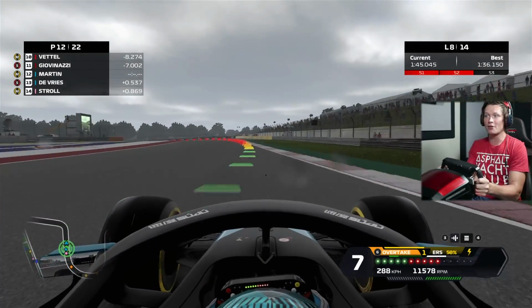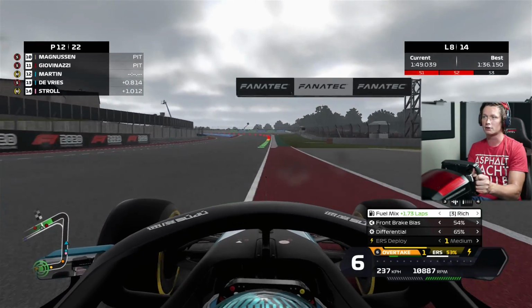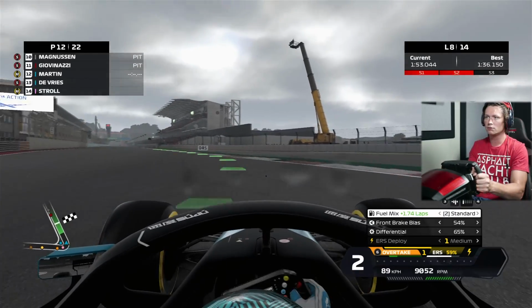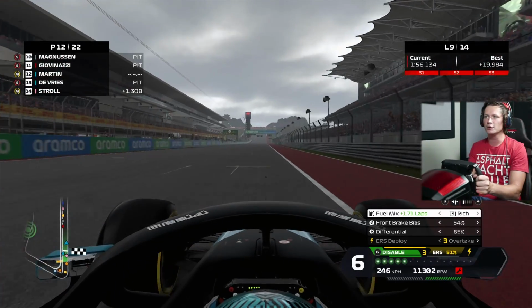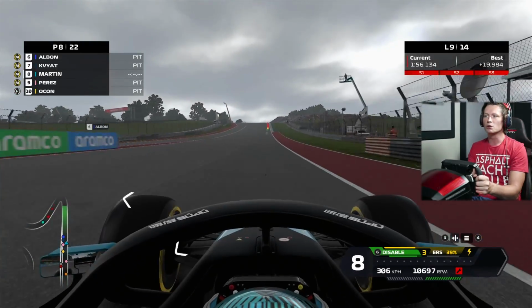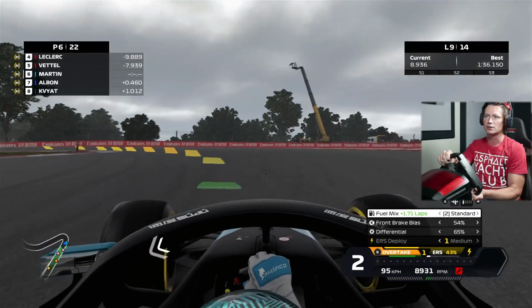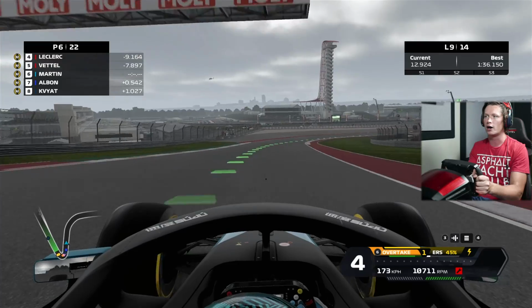I was nervous about the rain there. I was nervous she was going to kind of poke her rear end out a little bit. Oop, oop, oop. We're good. Here we go. Teammates in the pits. If he goes for the inters, I'm going to be upset. We're still not 100% screwed. We're definitely not 100% screwed. If nobody's going to inters yet, then we're going to be fine.